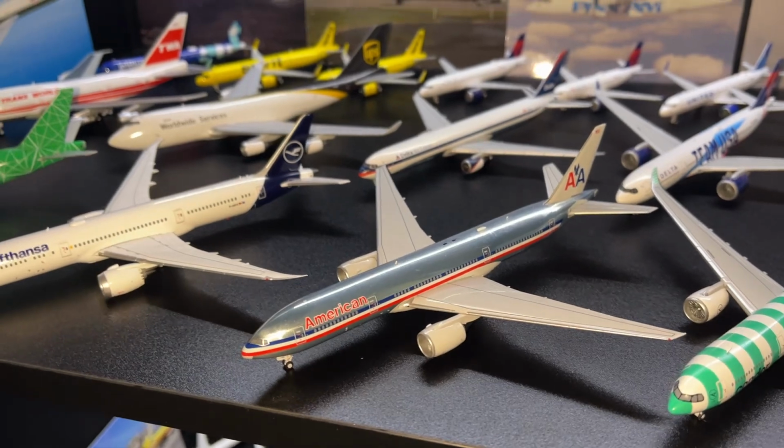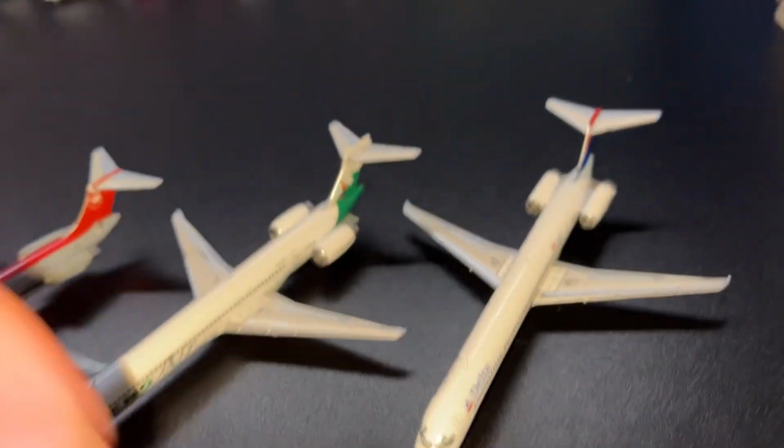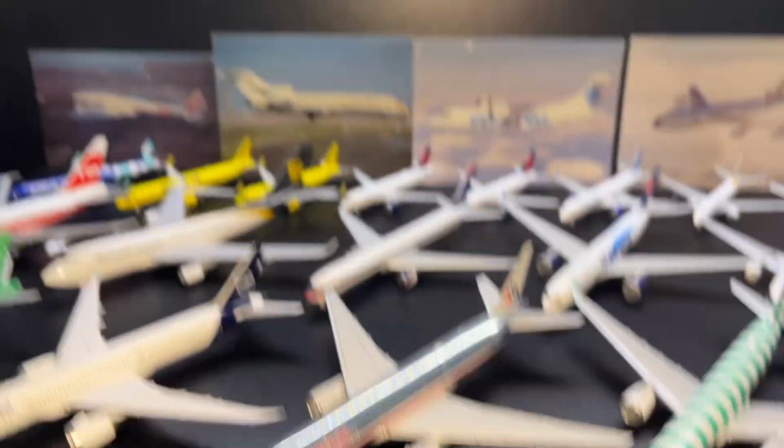Still checking eBay for a lot of the old releases, and then hoping for some new releases to come out, especially with stuff like this, the Delta MD-88 Delta Flight here. The Ron Allen coming very soon from Gemini. I'm excited to get that.